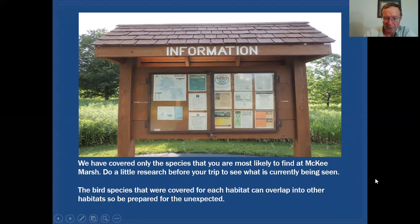We've only covered species that are most likely to be found at McKee Marsh in June and in reasonable numbers. So if you do a little bit of research, you can compile that list, same as I did. I ended up with about 80 species that I considered probably regularly occurring birds in June at McKee Marsh. And of course, that's utilizing quite a few different habitats. But do keep in mind that those habitats can overlap somewhat, and birds don't read the habitats the same way that we do, so you can be prepared for the unexpected. But hopefully this will give you a leg up on your next adventure out at McKee Marsh, and you'll start to have an idea of where to look for certain species as you make your way around the marsh.